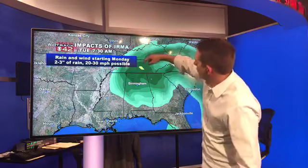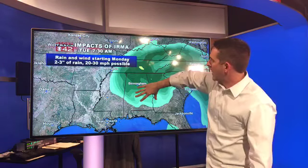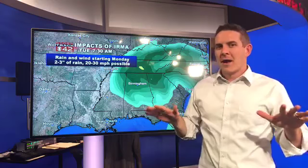Here's Tuesday morning. Start to see Irma move north, kind of curve around. Start to see the backside of the rain move in. And you see it's not really that heavy. We'll see some heavy rain at times. These tropical downpours are very steady and light and moderate rain, unless you're right in the middle of this storm, but we're not going to be.